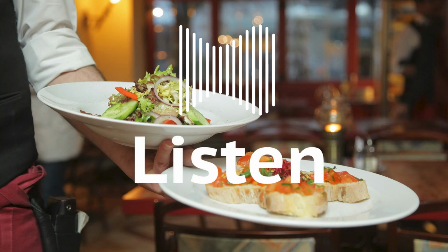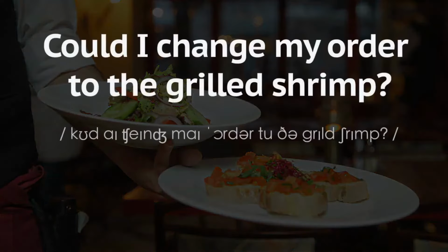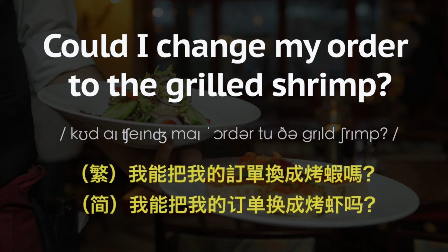Could I change my order to the grilled shrimp? 我能把我的订单换成烤虾吗?